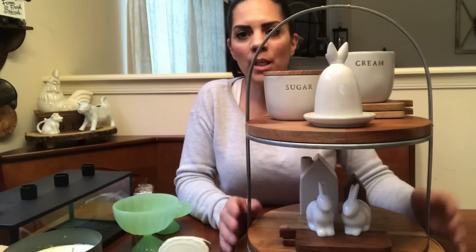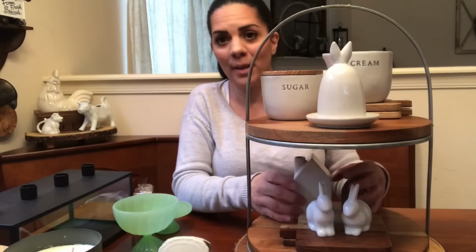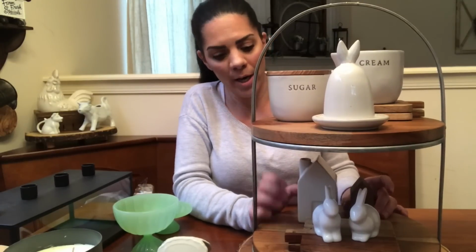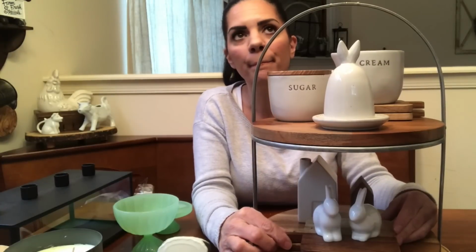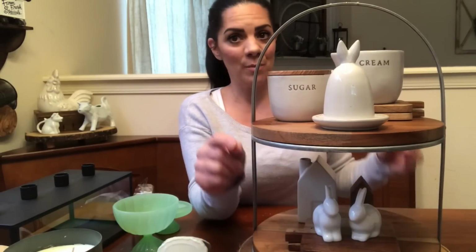This is how I decorated. It wasn't too much, and I like how it looked, and it's Easter-y, but not overly done. I just love how it came out. It's the 2 little houses down here, and then I put the 2 little bunnies, and it's on a little cutting board that I had got from Home Goods a while back. These little cutting boards are very, very handy for me. I use them for a lot of stuff.